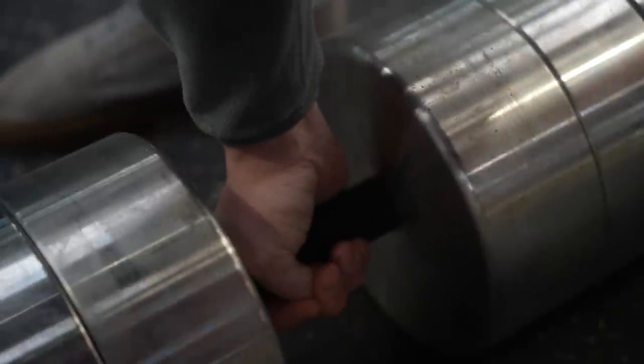Oh, that was close. Right, quickly come and see this. So that is key, right? That's a hook grip. There's no way anyone's picking it up without that.